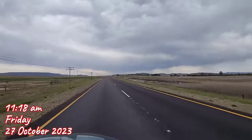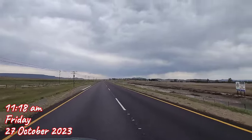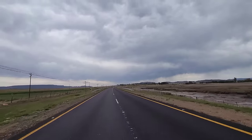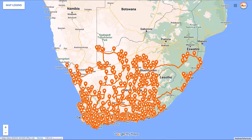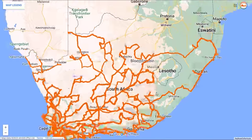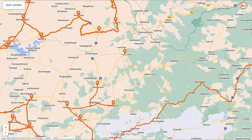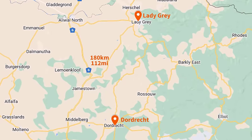So we are on our way to Lady Grey, but there was a nice gravel road I would have liked to have taken all the way from Dordrecht through to Lady Grey. It's about 100 kilometers, but we were told we should rather not take it with the rain that they've had recently and things like that. It's not in a very good condition. So we've taken quite a long route around. It's about 180 kilometers to get to Lady Grey, but we're not too far from Lady Grey now.